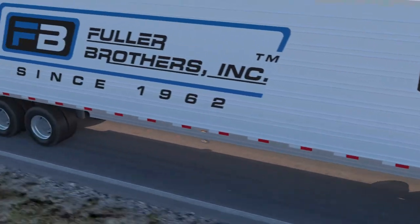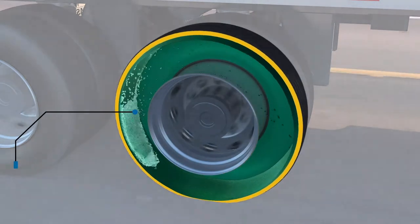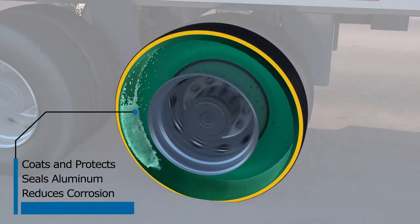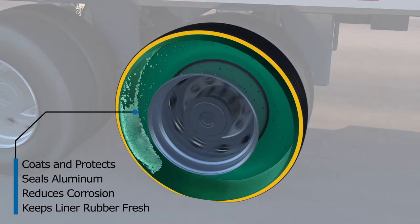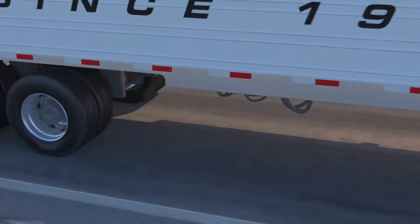Trailer wheels are the most difficult to maintain. Tire Life's formula coats and protects wheels, seals aluminum, and reduces corrosion. Tire Life keeps liner rubber fresh and tight. It helps maintain air pressure and identify leaks.